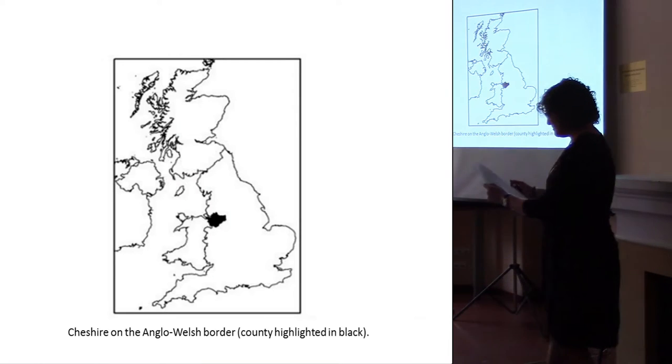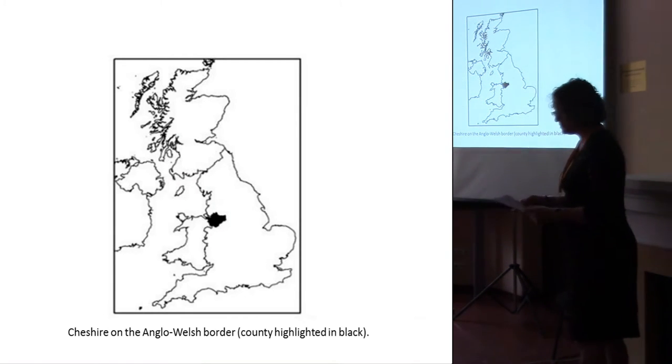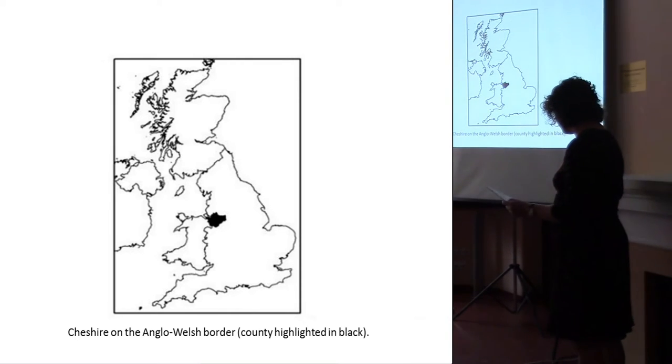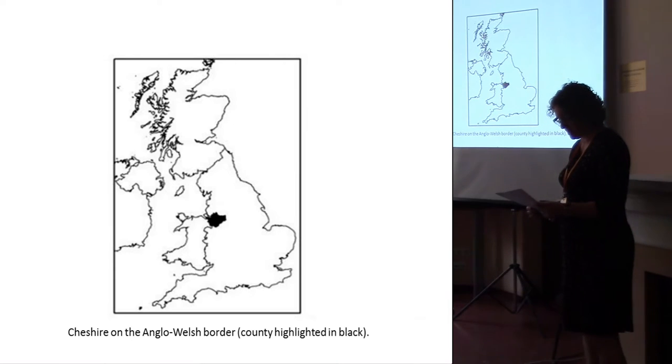The medieval county of Cheshire, northwest England, was important strategically as a compact lordship along the northern part of the Welsh border. Seen here, we've got Wales here, the rest of England, and the county of Cheshire highlighted there.